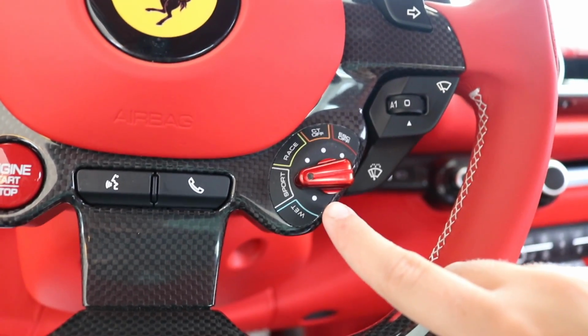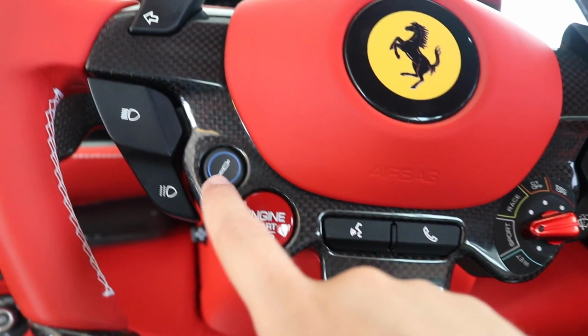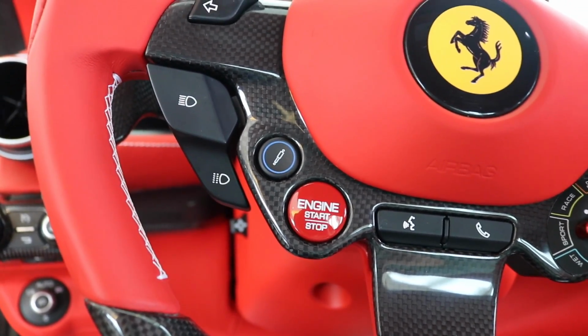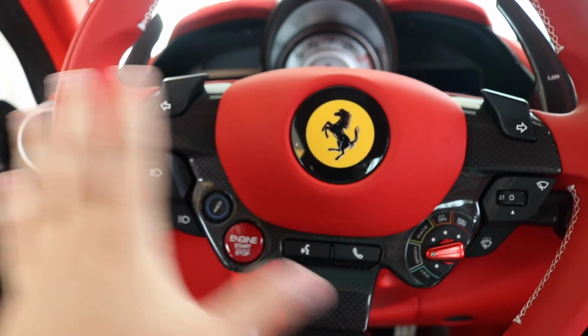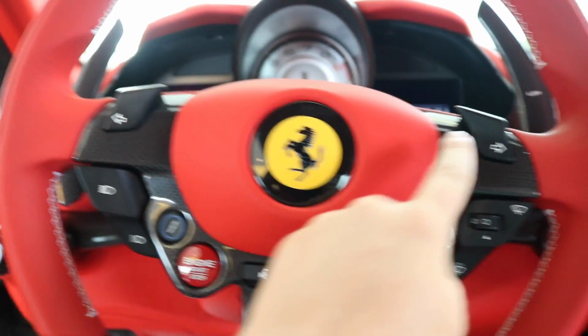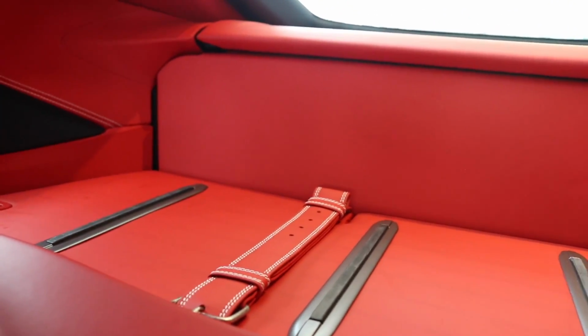You've got your Manettino dial right here to change your drive mode and your engine start stop button, and your bumpy road mode to soften the suspension when you're driving on harsh roads. And knowing Ferrari, they pack all the buttons on the steering wheel, so you essentially never have to take your hands off of the wheel. So you've got your high beams, your turn signal indicators, your windshield wipers, and you've got 18 cubic feet of cargo space behind you.